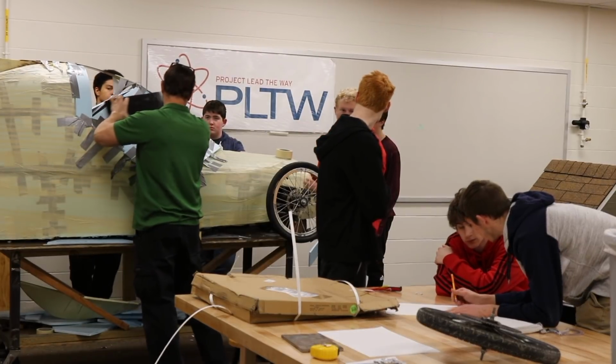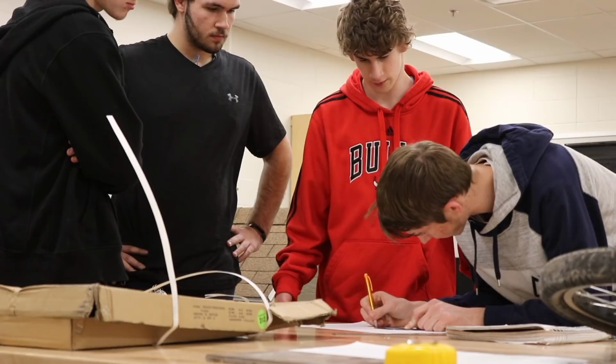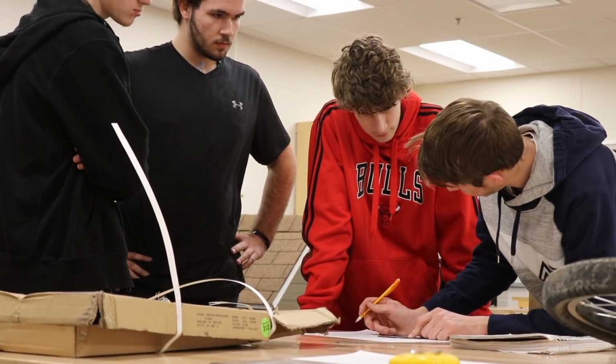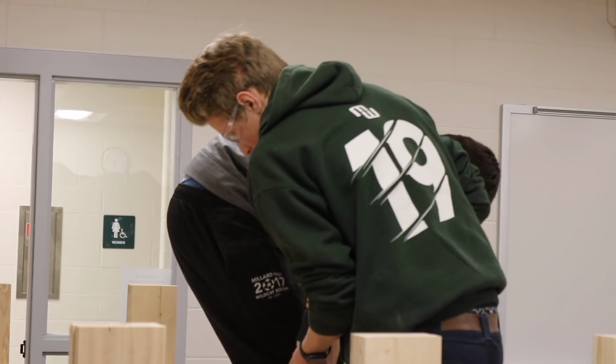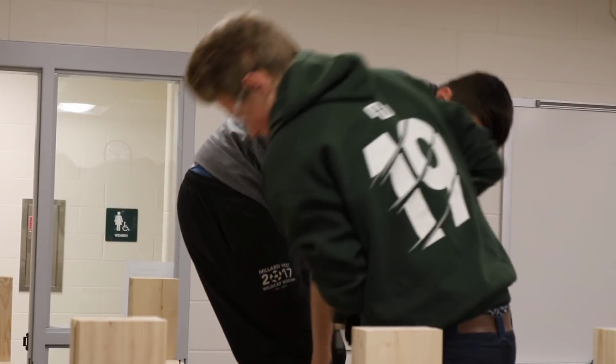The Millard West Power Systems class is just one of the many hidden gems within our school. The class's goal is to make a go-kart-sized car that fits every student's body type. Millard West is the only school to offer this class. Throughout the 2 semesters, students get assigned into 3 groups. One group works on the shell, the other works on welding the frame, and the last works on the design.